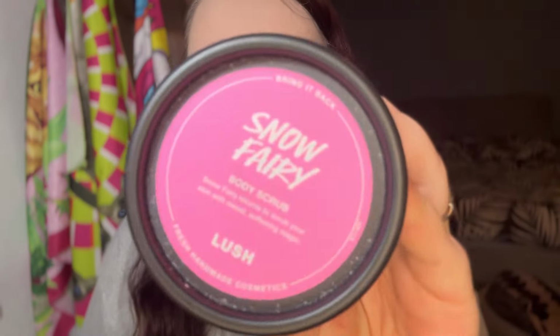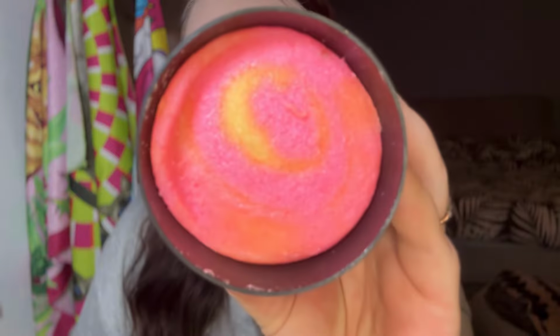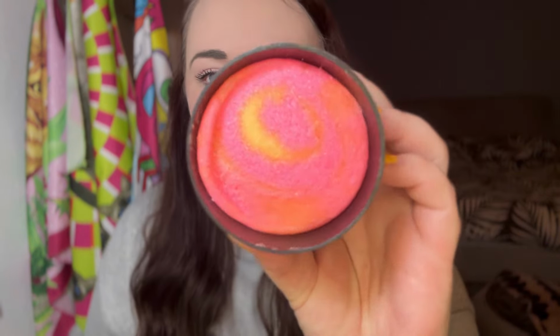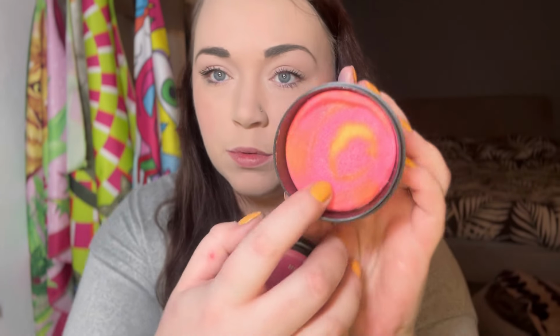Next up, I got a body scrub. This is the Snow Fairy body scrub. Ooh. Very pretty. I think I didn't get a Snow Fairy scrub last year, but I think they've changed it to this colour, so you've got a mixture of different colours in there. Whereas last year I think it was just the plain pink sort of colour, but I'm living for that. That's really pretty. Of course it smells like Snow Fairy. Oh, that's really lovely. I'm very excited to try that out. I love these kind of malleable squishy sugar scrubs. So good. So this body scrub was £10, and obviously I think you can get this one in different sizes as well, so you can get the big tub too if you want it.